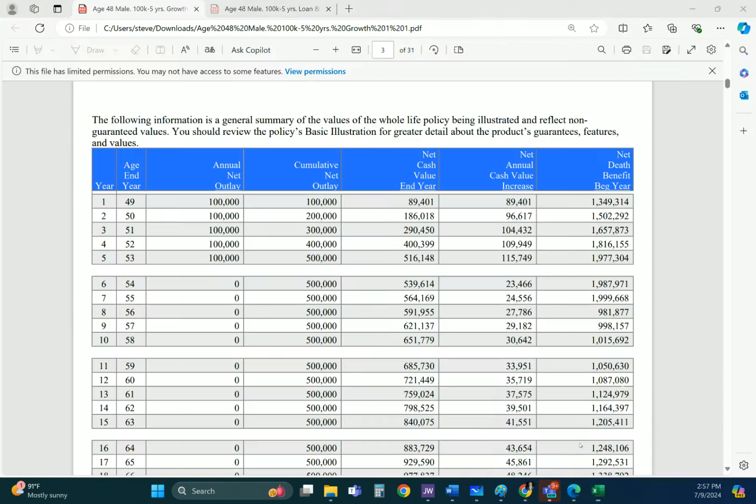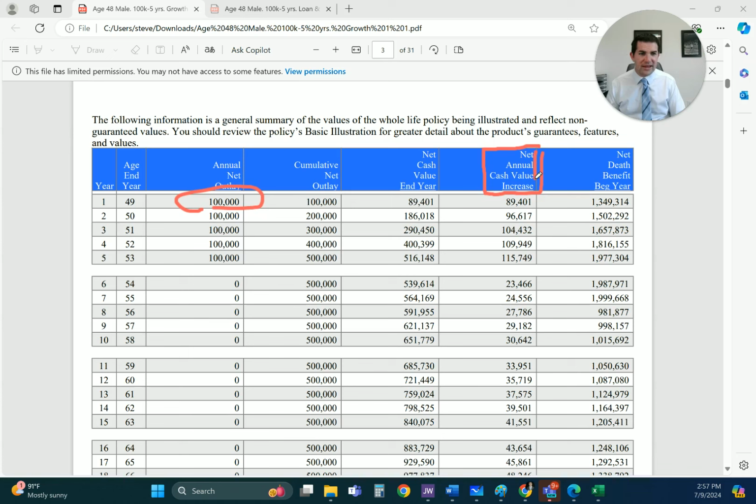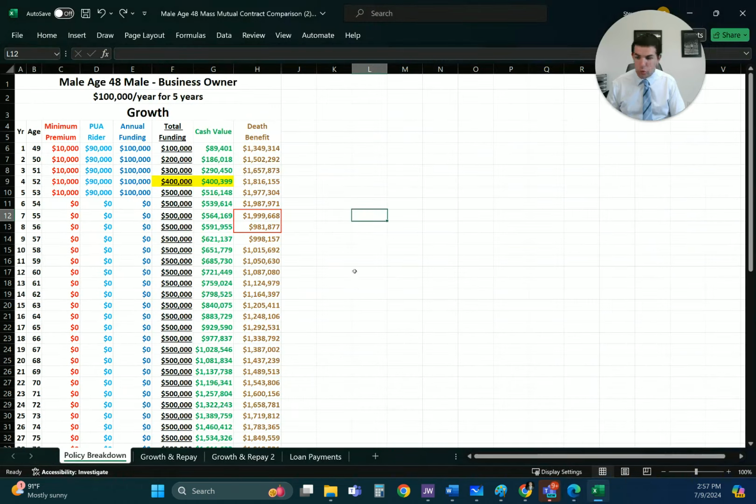Going back to that illustration, this column right here, do you agree with it? Because I don't. First year, you're paying 100. It says net cash value increase, $89,401. I don't agree with that because you paid in $100,000 and you only have 89 and change. That means you lost money.